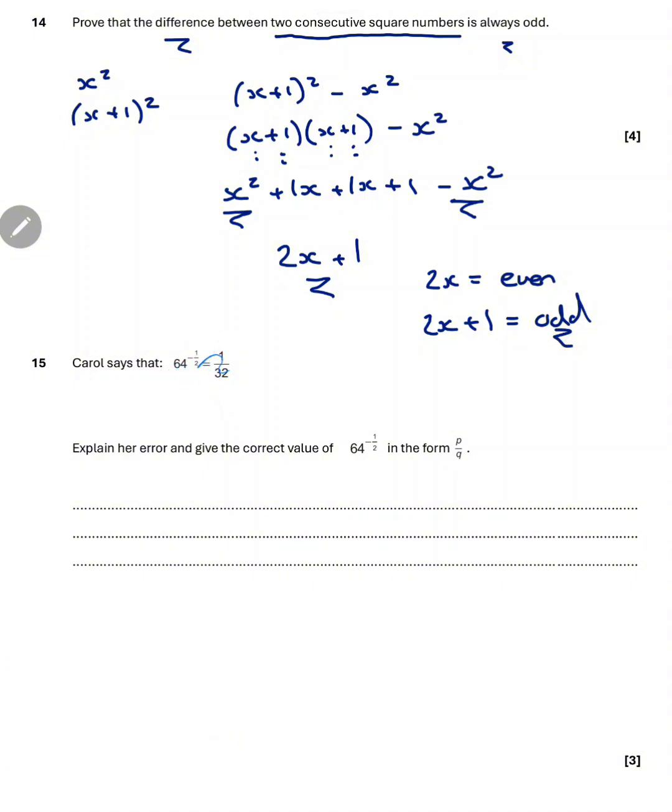Question 15, my mate Carol's done some negative fractional indices work. Okay, so we need to work this through step by step. I'm just going to do the right answer, and that'll explain what Carol's done wrong. First things first, we'll deal with the half, and it's not half in 64, it's 64 to the power of a half, and that there is the square root of 64. When you're raising to the power of a half, you're square rooting. Well, 8 eights are 64, so the square root of 64 is 8.